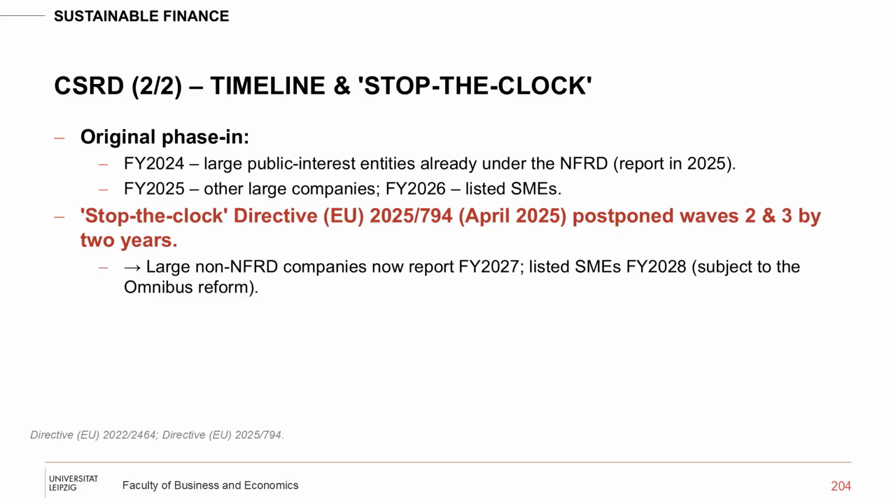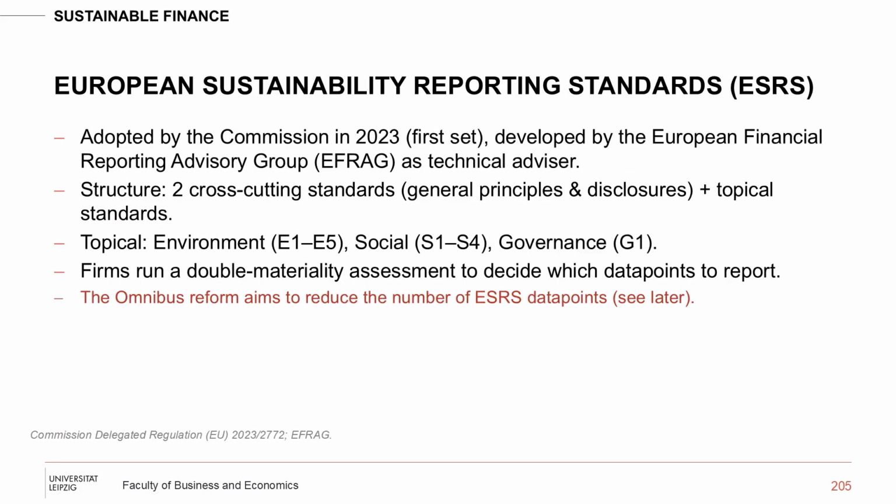Let's look inside the CSRD at the standards themselves. The ESRS. These were adopted by the European Commission in 2023 in a first set and developed by EFRAG, the European Financial Reporting Advisory Group, acting as the Commission's technical advisor. The structure has 2 layers. First, 2 cross-cutting standards covering general principles and general disclosures, the rules that apply to everyone. Then a set of topical standards, organized by our 3 familiar pillars: environment, running from E1 to E5, social, from S1 to S4, and governance, which is G1.